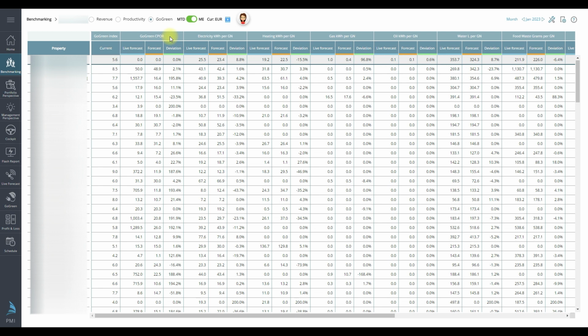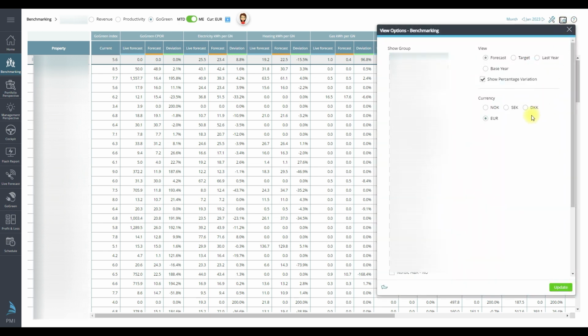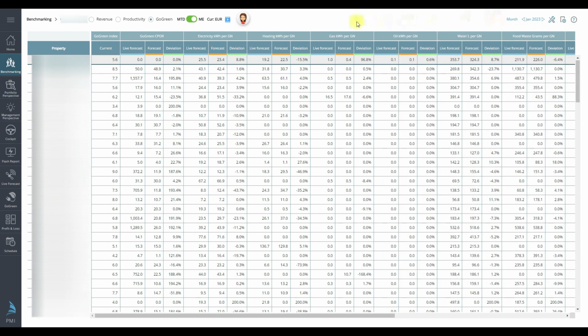The GoGreen report shows your GoGreen cost per occupied room, as well as how it compares to the forecast and to peers. In the view options, you can select your currency of choice. You can compare each resource per guest night to the forecast as well as to your peers. You can also select a different month to view if you want to look at the figures from a previous month.